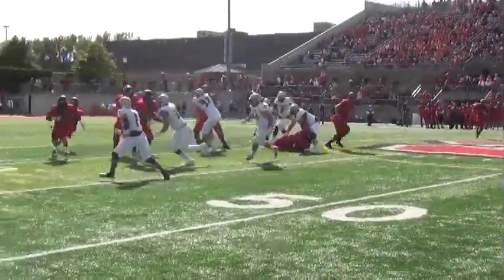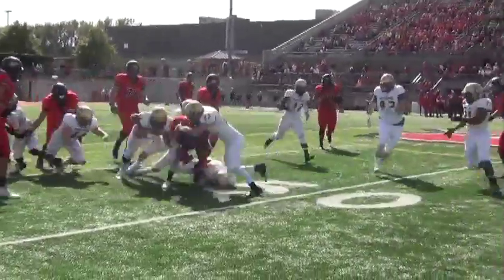Ferris on the end around, trying to go over to that far side. Little jet sweep. Ferris takes a big shot from Caleb Lightnum.